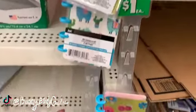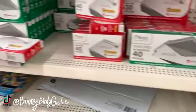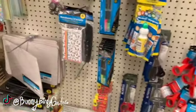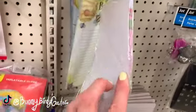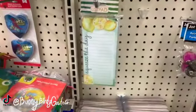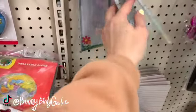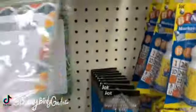The little notebooks. We have even more list pads. We have Jot It Down. Now these are not magnetic. We have Busy Bee shopping list. We have today's goals. We have Squeeze the Day. What else? Another grocery list. We have To Do.